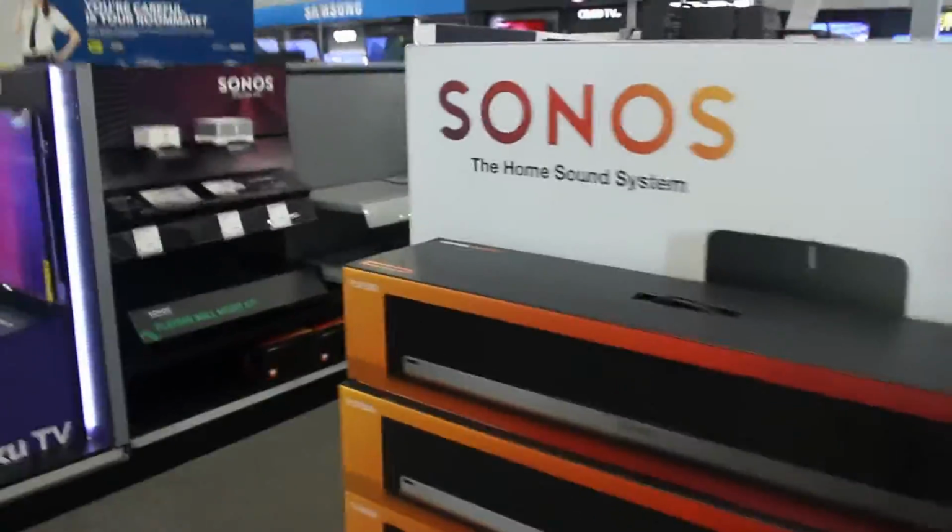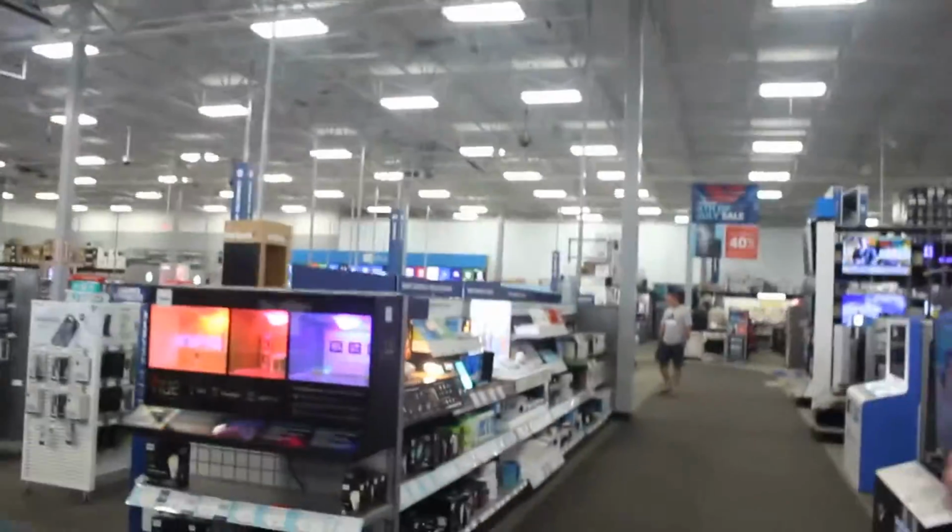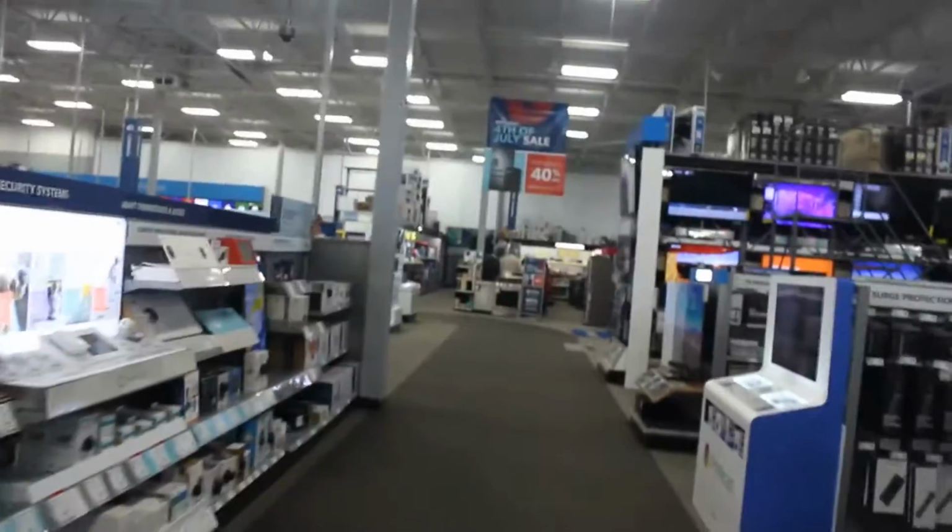Oh, cool! They got the new Sonos. We're at my favorite store in the whole wide world. Flipping Best Buy. If my idea of a website was a store, it'd be Best Buy.